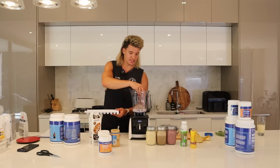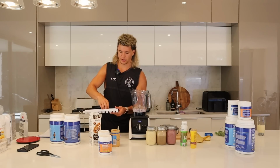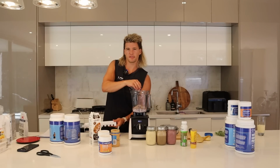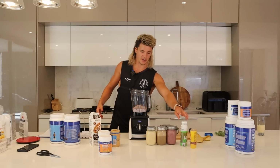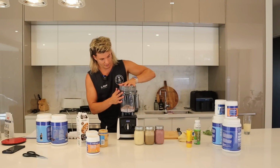Even though we had frozen contents, it's still good to add some ice to give it that extra little bit of freshness. If I'm gonna have a smoothie, I like it to be fresh and cold. I think it really brings out the flavors. That's all there is to it, baby. Let's blend this up.